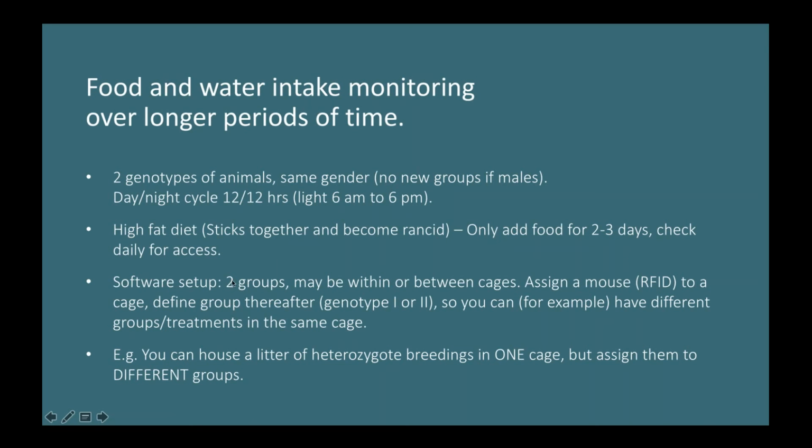Furthermore, in the software setup we can set them up as 2 groups, genotype 1 and 2. And this group feature you set up with genotype 1 or 2 can be within or between cages. So this is definitely only assigned to the RFID chip of the mouse. That defines the group, and you can have different group treatments in the same cage.